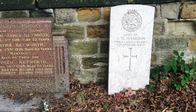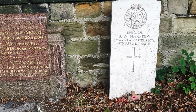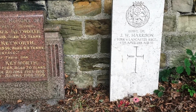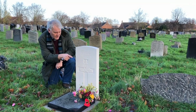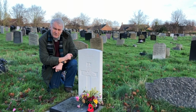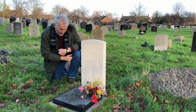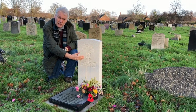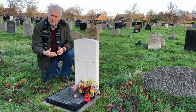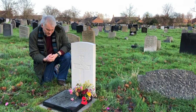It was a standard design, a standard height, a standard width, and there would be a certain amount of standard information on that. And so the decision was taken that there would be a serial number, the rank, and the name of the soldier, and their regiment and date of death, a regimental badge, a religious symbol, which is a Christian cross, or it could have been the Star of David, or a Hindu symbol, etc.